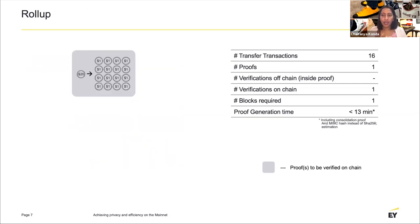So we're going to look at a batching mechanism, which is roll-up, where roll-up is about taking one coin and making multiple payments with that one coin. So in this example, we look at making 20 transactions of $1 payments with a $20 coin. Obviously, all of this will be held within one proof, where the only change in statement that you will have to prove over the prior statements is that the output token values of all of these 20 is equal to the input token value of 20. And that proof generation should take you about 13 minutes.